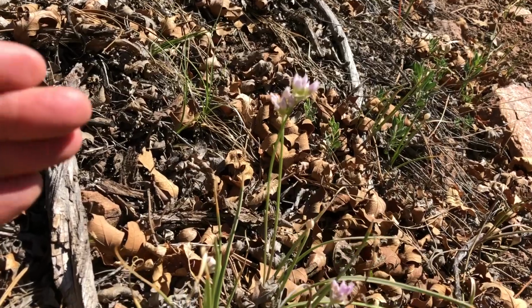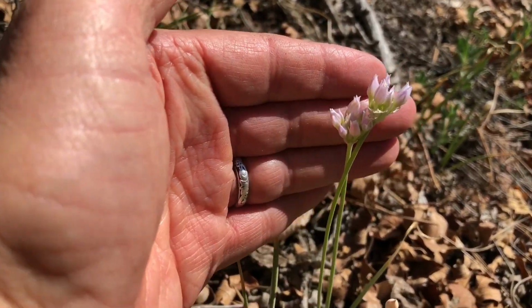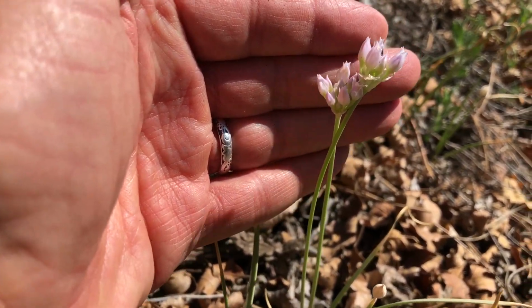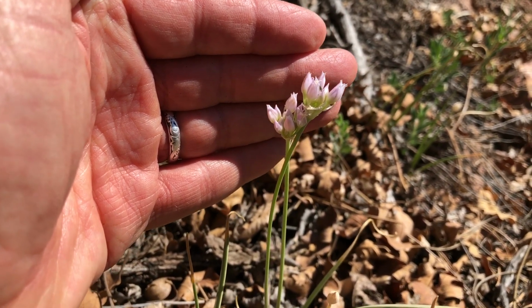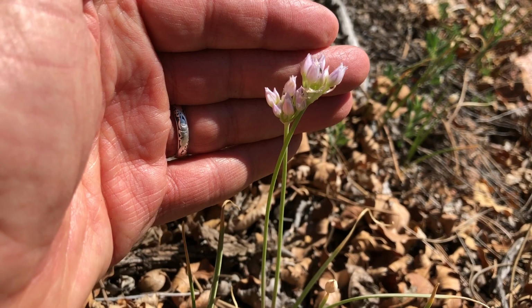Oh, and here's another springtime flower. That is called wild onion. It's a pretty little pink or white flower, and that only comes out in the springtime.